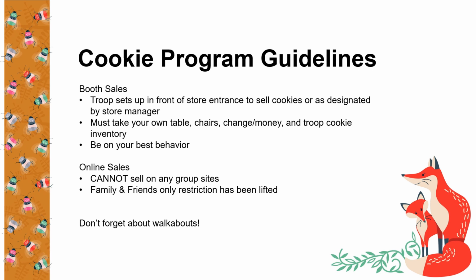Girls also sell cookies through online sales. Please keep in mind that you cannot sell on any group sites such as Facebook Marketplace, Craigslist, or eBay. Some good news that we have to share is the family and friends only restriction has been lifted. We are still waiting on more information from GSUSA, but as soon as we receive that, we will be sure to share that with all of our troops. Also, don't forget about walkabouts. This is when our Girl Scouts go into local neighborhoods and sell door to door.